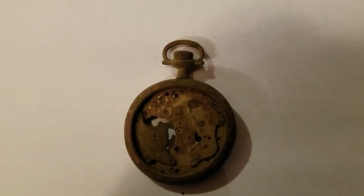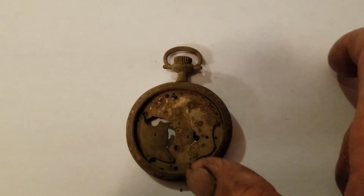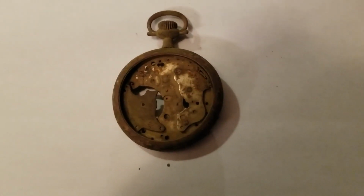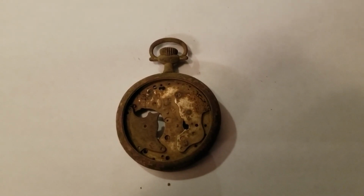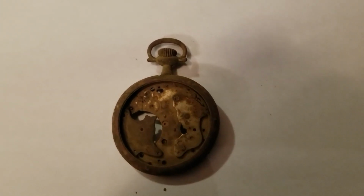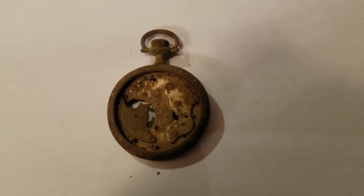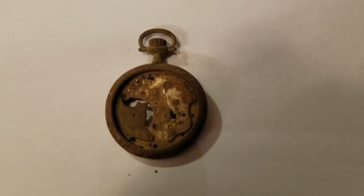Hello again guys, I just wanted to do a quick wrap up of the watch that I found. Like I said, when I found it, I didn't know anything about it. I've never found one before. I've found a few wristwatches, but never one of these, and I just love it. I had a quick look around last night, but I don't know what I'm looking for. There's no markings on it. Obviously, all the movements are missing. Back's gone, front's gone.